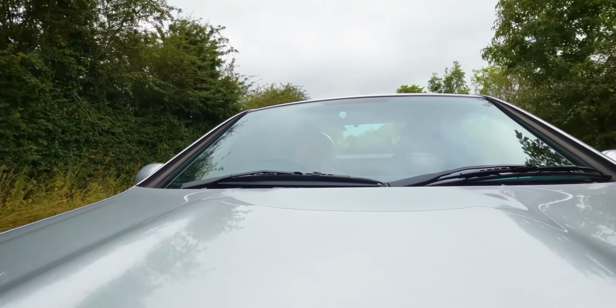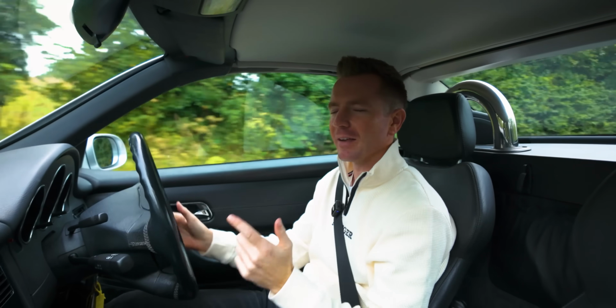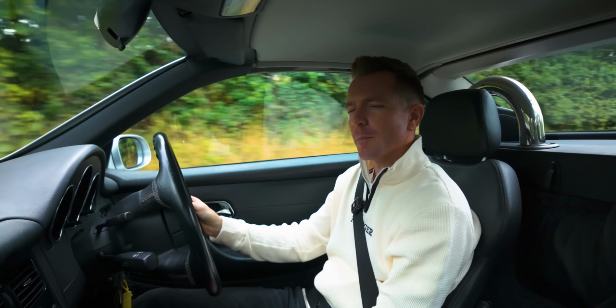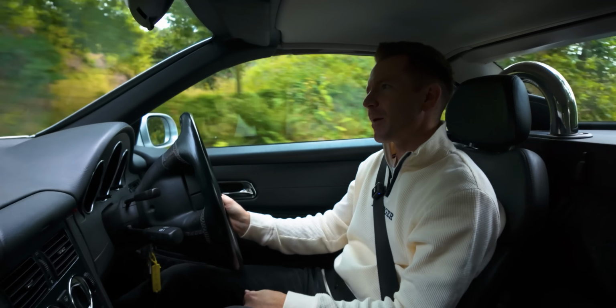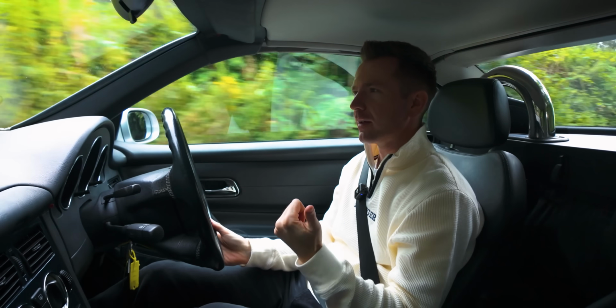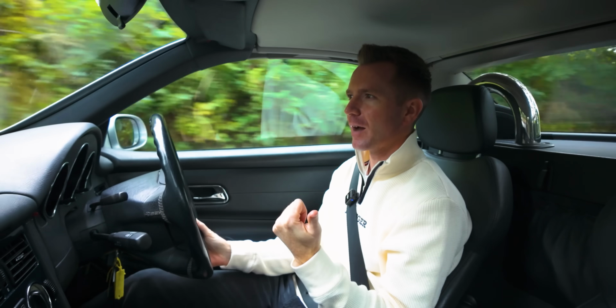Now the previous owner told me that he'd repaired a fuel leak, but when I got in the car it smelled quite petrol-y. So I asked them to check that out as well. A couple of days later, Sam from SVR called me and he said, right, the roof's working, it just turned out to be a bad relay. So that was quite an easy fix.